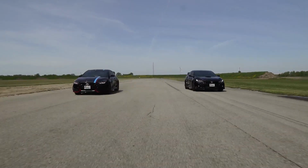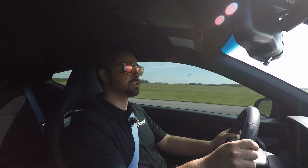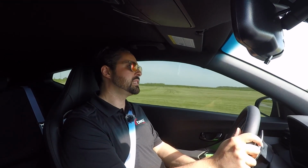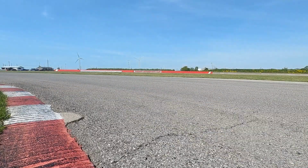$6,000 to $7,000 sounds like quite a bit of insurance to me. Sounds like a lot of track tires to me and track time. Sounds like a track school. It sounds like there's a big difference here that many people aren't considering if they're going to be going to the track, and that's what's key.